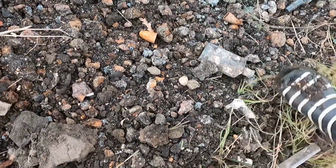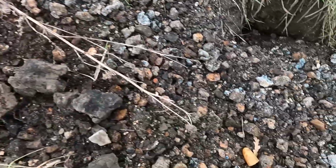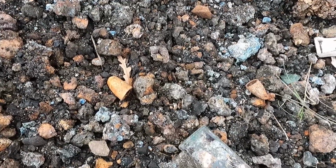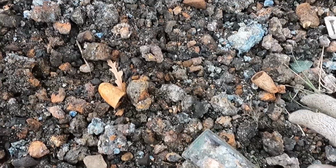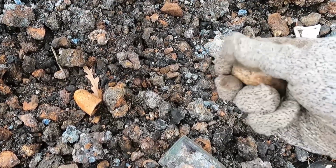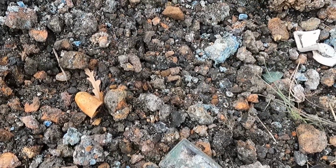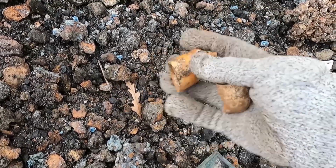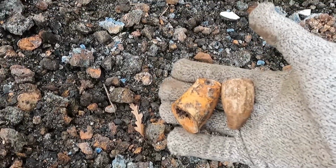Oh, is that a pipe bowl? I just saw a little bit of what I thought was a pipe stem up there. So I turned around. Oh no. I can't believe this. Can you see what I can see? Here is a pipe bowl. Now I can't see what's on it, and I've got no way of cleaning it. But can you see the other one? There. Two pipe bowls. Right next door to each other.